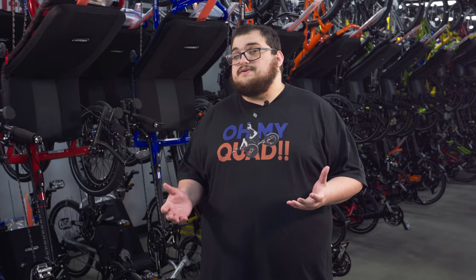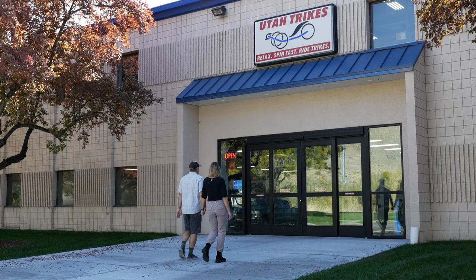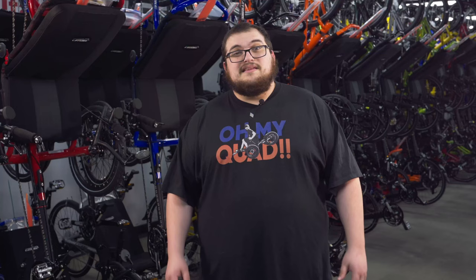We may be called Utah Trikes, but we still offer worldwide shipping, allowing you to get a trike even if you don't live in Utah. But if you want to make this trip, you can always come and pick up your trike here in Springville, Utah, and tackle some of our local trails trying out your new trike the same day. Depending on where you live, shipping rates may vary.